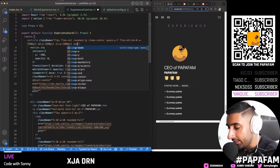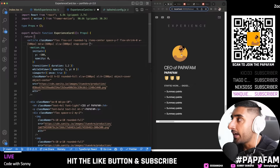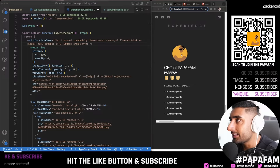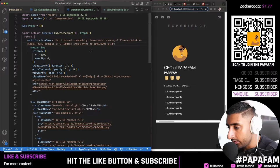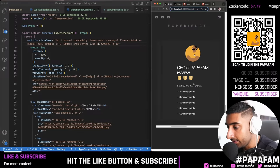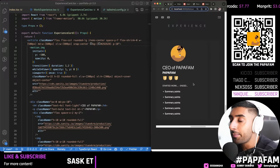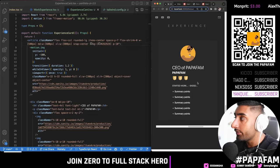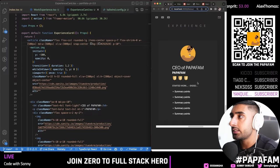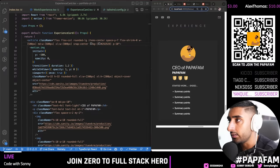So I'm going to do snap center, and then I'm going to say the background color should be a slightly off gray, with a padding of 10. Now look at this, it snaps to the center. It doesn't even matter what screen size it is. It's all done in a way where it's not hard-coded values. It's dynamic, so it doesn't matter if you're changing stuff.